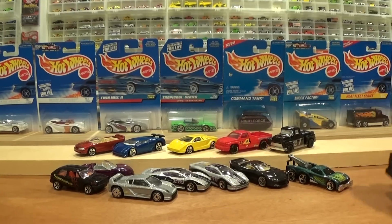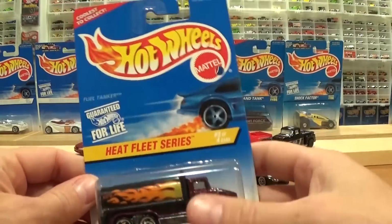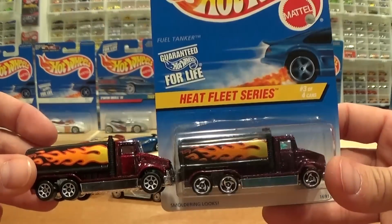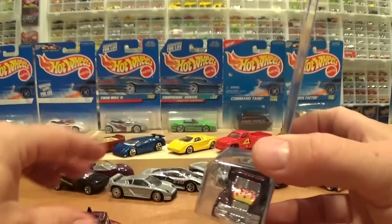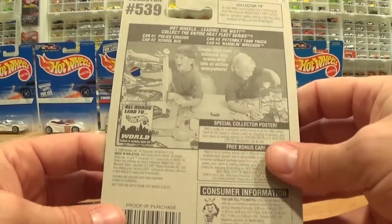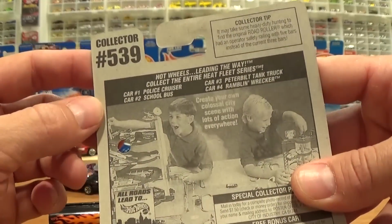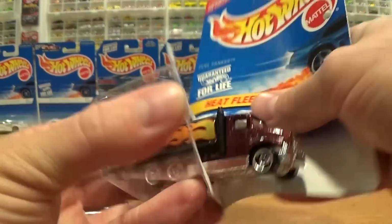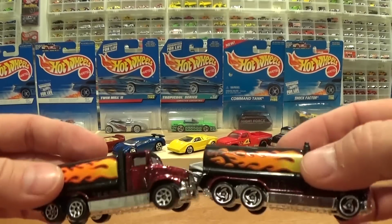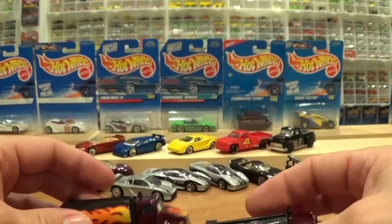This one here, tank truck from the Heat Fleet series. There are 2 variations here. One is the 7-spoke, one is the Snowblade. Actually, the package fell apart on this one before I could even show you me opening it. Someone punched a hole in this card, so that makes it completely worthless. Number 539, 1996. Generic tank truck. Not much to say about these things, guys. Chrome plastic base, very low on detail.